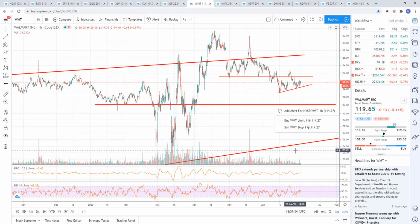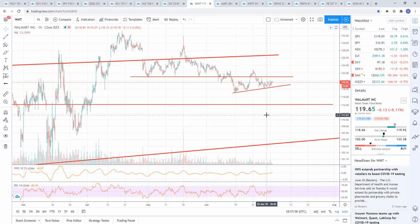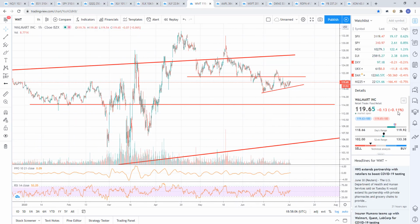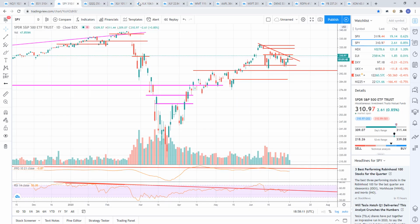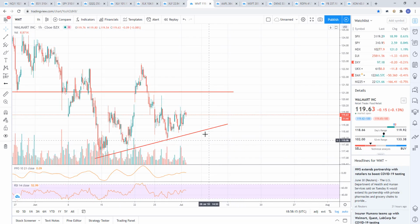But ultimately, we've got the bottom of the wedge, and we continue to approach it. So I think we're going to head down to this 105 to 108 area sometime relatively soon. And you can see we're down today while the general stock market is up. So continuing the relative weakness. And that's the story on that one.